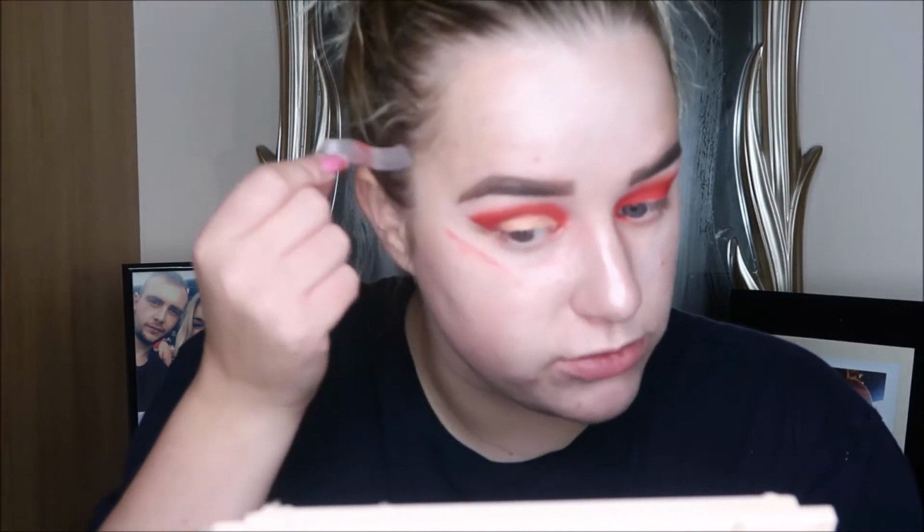What I'm going to do is I'm going to finish this eye on camera, and then I'm going to go off camera and do this eye. So I'm just going to remove this tape, and I'm just going to clean up this little messy edge here. I'll just be 2 seconds.